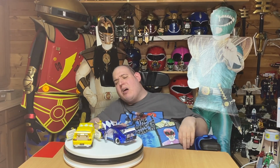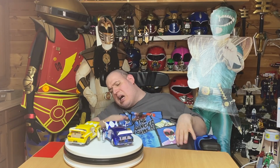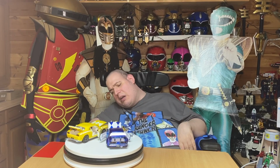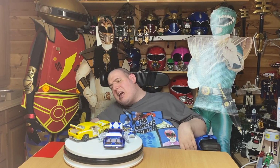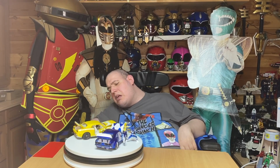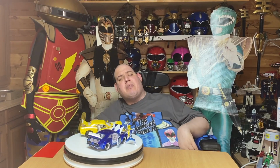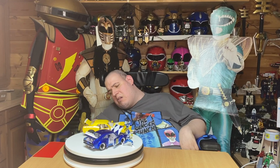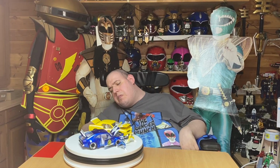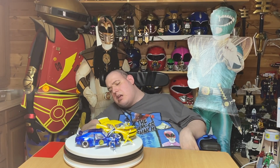They were packaged fine, boxes weren't damaged. They look absolutely fantastic. The colour is spot on. No defects, which has happened to some cars, which luckily all mine have been okay, apart from that one that got wrecked on the way here. But yeah, 10 out of 10 for these cars.